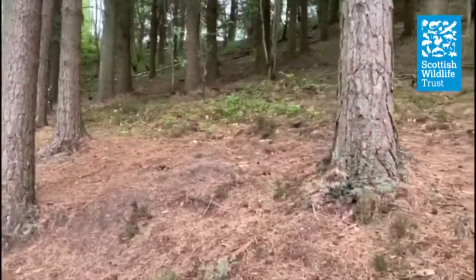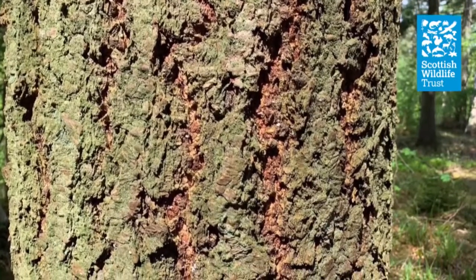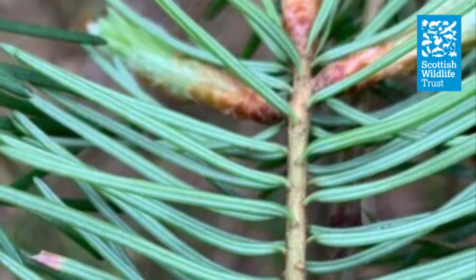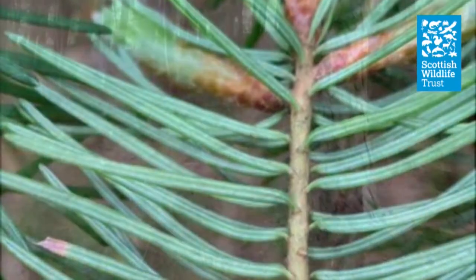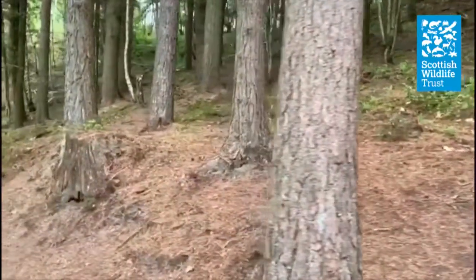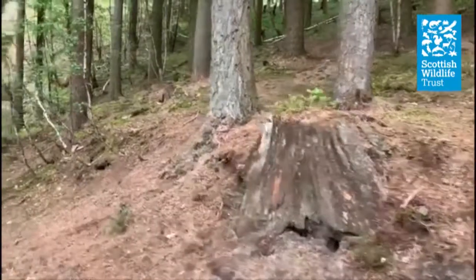This is a stand of Douglas fir. You can see the wide fissures with a kind of orange tinge to the bark. And if you look at the needles, underneath they've got these 2 bands. If you look at the ground beneath it, there's not much happening. It's not very good for wildlife.